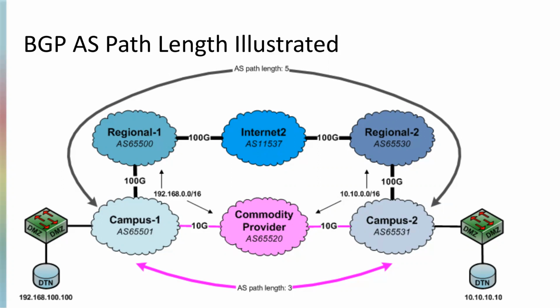If all you do is dump your prefixes into a common BGP bucket with no policy assistance, campus 1 is going to hear campus 2's prefixes from the commodity provider and from regional 1, with a much longer AS path from regional 1 than through the commodity provider. Excellent, I'm going to choose the commodity provider. So now I take a commodity 10 gig path with all the DOS mitigation mechanisms thereunto appertaining for my science flows. Doesn't work out so good, right? So what we need to do then is harness BGP's policy machinery to deal with that.